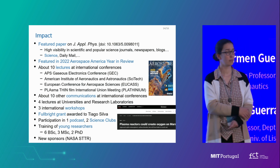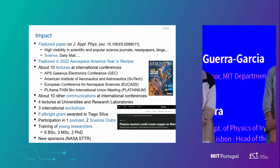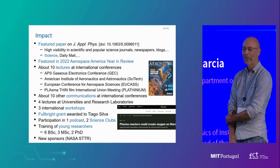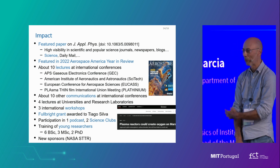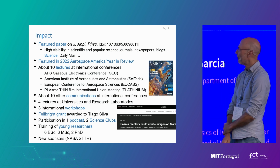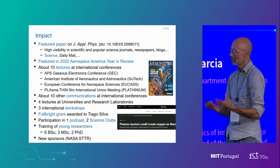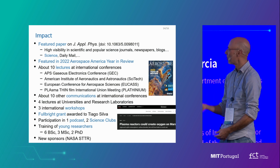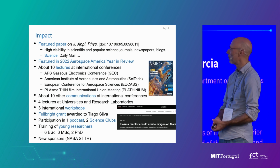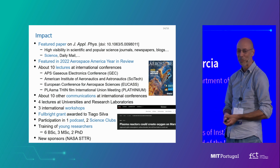So just a few words on the impact of the work we have developed so far. This paper Carmen mentioned has really a high visibility. So we had our 15 minutes of fame, and we are a bit everywhere, from scientific journals to popular science journals, ordinary newspapers, blogs, and so on. So it was quite a fun and new experience for us.